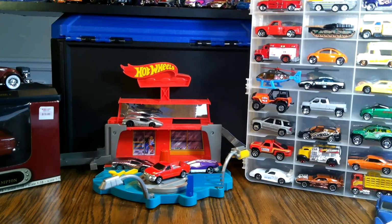But now we're going to be shifting gears again because I want to give a shout out to Hot Wheels Diecast Dude.